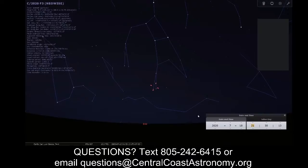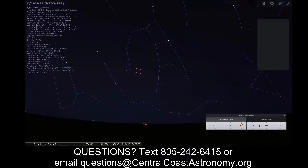Now, between July 22nd and 23rd, not too far from this date here, we're at the 18th, that's when the comet will be closest to Earth, on its way out of the solar system. So let's advance the days so you can see where it will end up on that day. Notice here's the 19th, 20th, and then here's the 22nd.